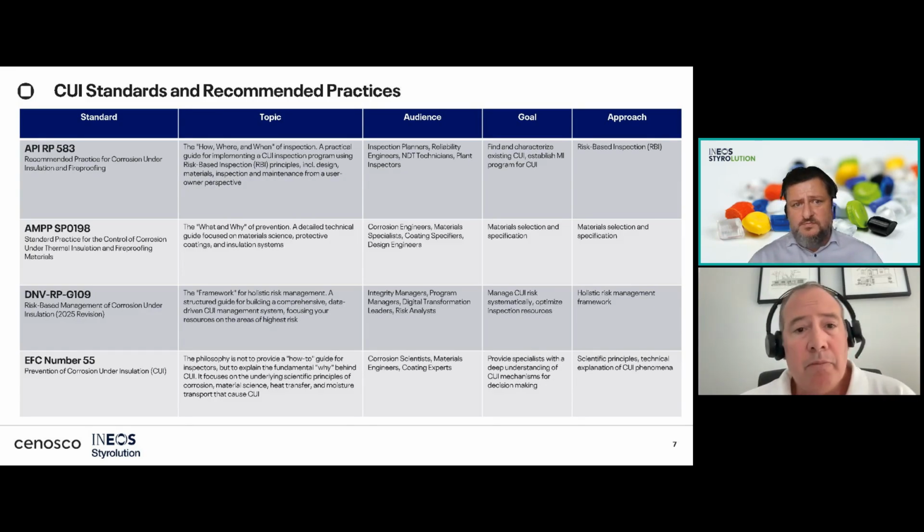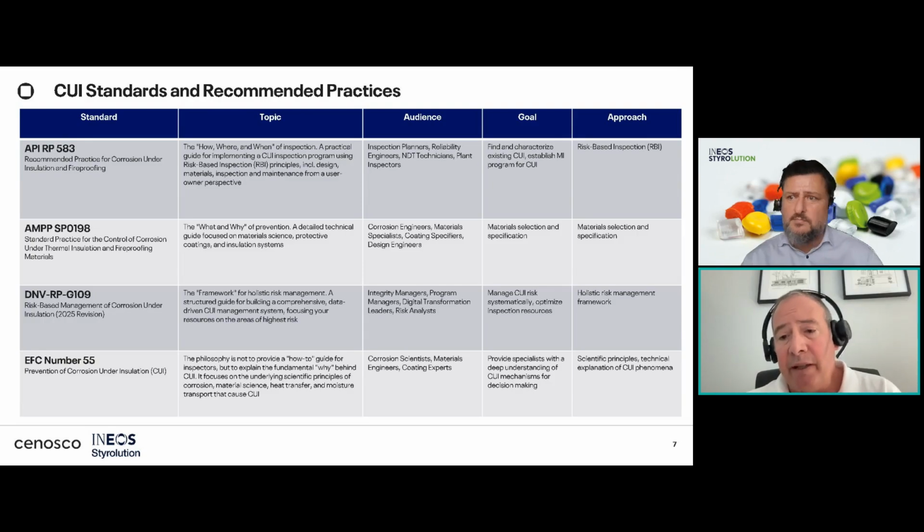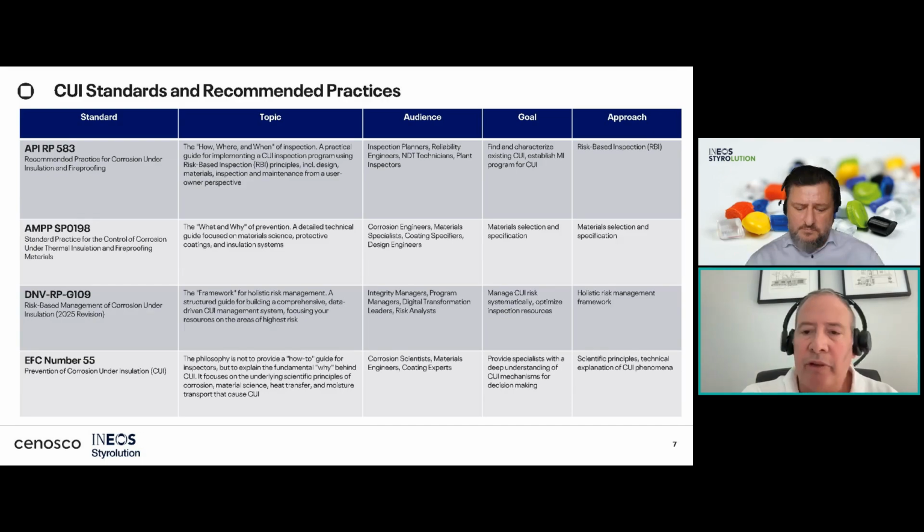Marco, not sure if you have anything to add on these standards and recommended practices. No, the thing is, depending on the country that you're working in, depending on the region, they might follow one standard or another. So don't think that just one standard is going to cover everything. They're all very similar. They overlap a lot. They all have a lot of really good information, good guidance. But at the end of the day, you need to look at the site that you're working on and how you can apply those recommended guidelines into the work process that you have.